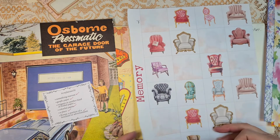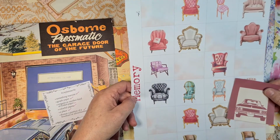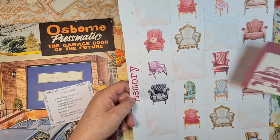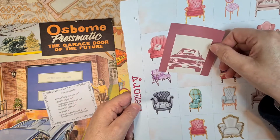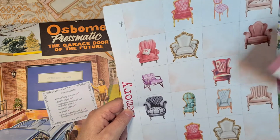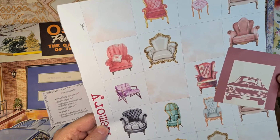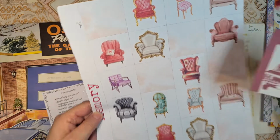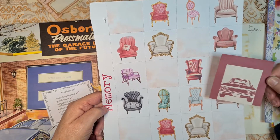Now, place. I had this weird idea. What does an antique chair have to do with a place? Well, it's a place to sit. So I'm thinking of using this one or this one. Now that one looks very, very red in the television on the screen. That one I think looks okay. So I'm thinking a place to sit is a place.